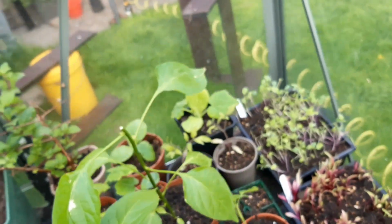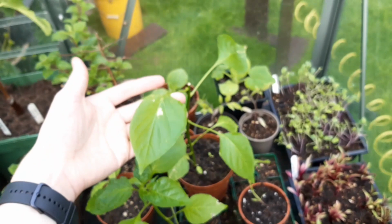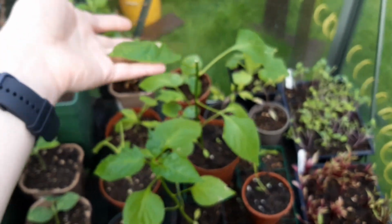But then we've got all the annual stuff here. I've just made a bit more space to put all of this in. These chilies here, what were they called?